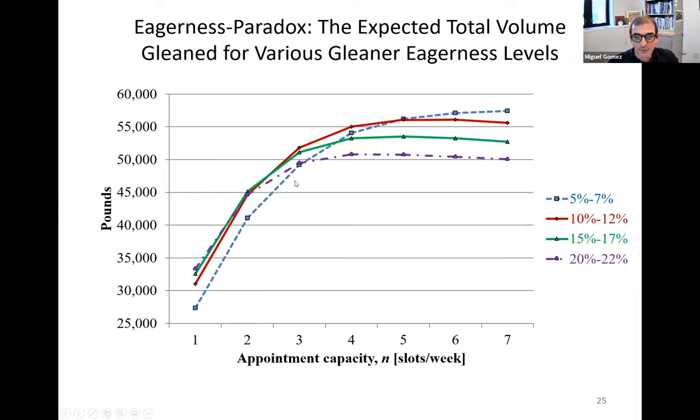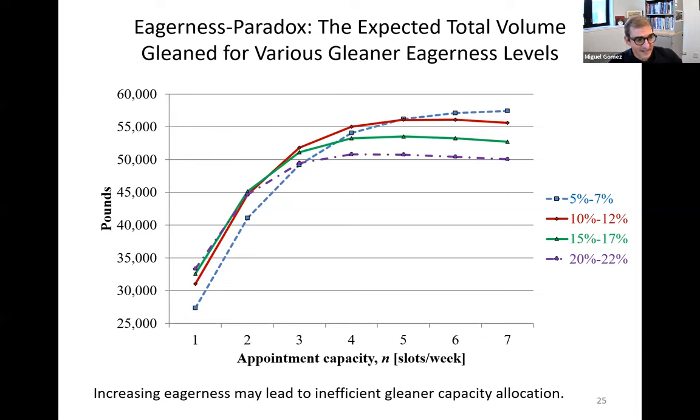There is a sweet spot here, at different levels of scheduling per week, where you significantly increase your amount of collections. That means that increasing eagerness in this case may lead to inefficient gleaner capacity allocation, in the sense that if you have too many gleaners going, there may not be much to collect. They may go a lot at the beginning of the gleaning season, less at the end of the season, et cetera. So that's also information that can help food banks increase the volume of product gleaned and reduce food waste at the farm level.